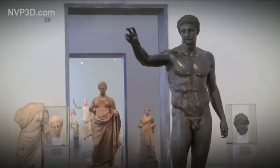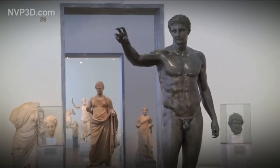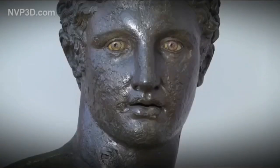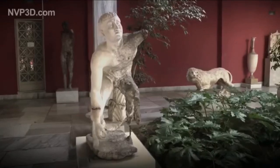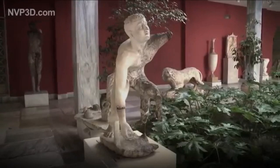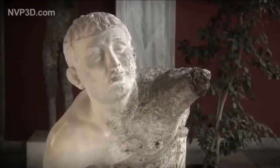Another major discovery was a bronze Ephebi, a Hellenistic masterpiece sculpted around 340 BCE. Half submerged in the seabed, more statues were preserved from corrosion by the sand and sediment. They lift the veil slightly on the genius which created them from stone.